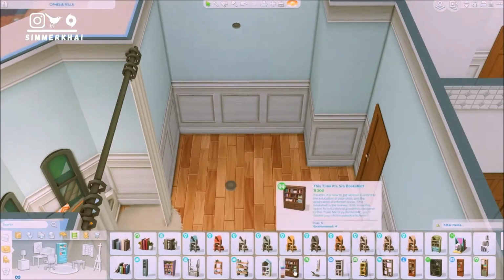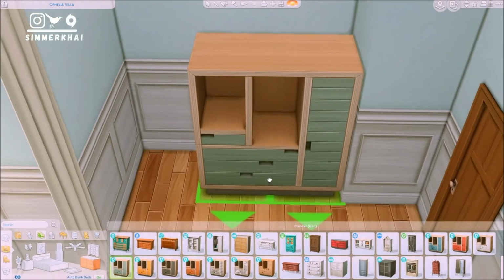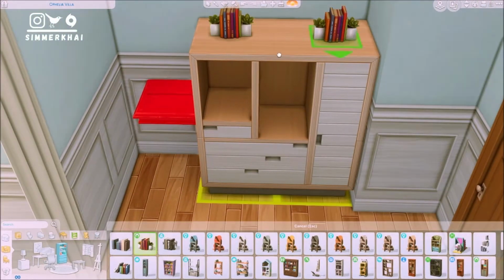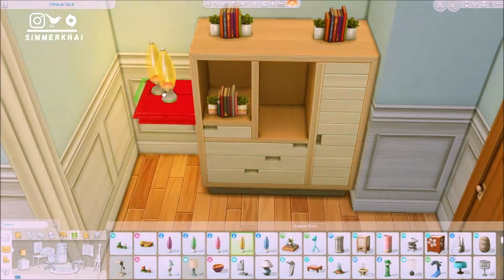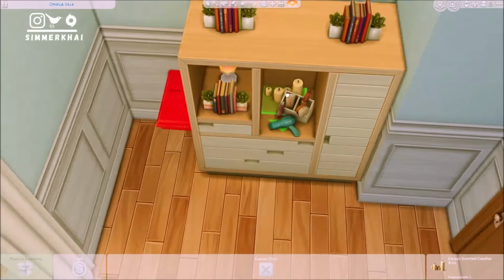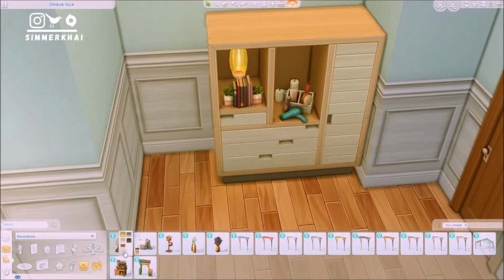Throughout this build also, I used the same type of wallpaper but different swatch because I wanted to keep it consistent. I also pictured that the single mom bought this house and didn't really change the exterior and also the wallpapers that came with it. So she just decided to put her suburban things in here.